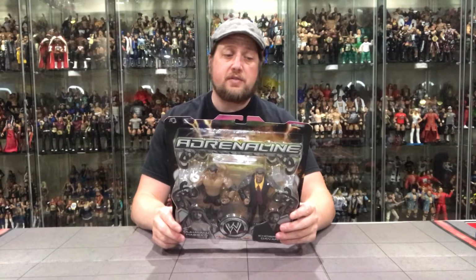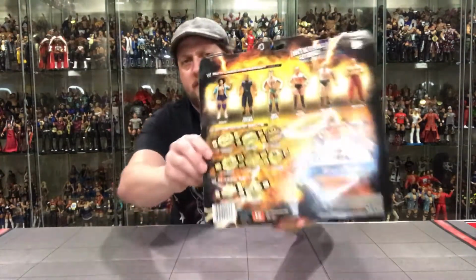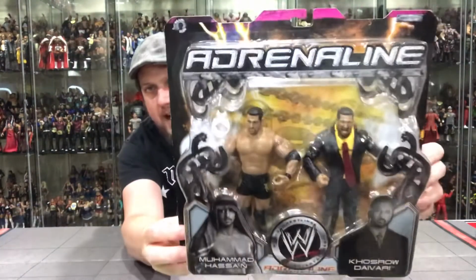On the back, we're doing Ruthless Aggression Series 15. Carlito, Jonathan Coachman, Mark Jindrak, Gene Snitsky, Big Show, and Christian on the back of that one. Also putting over the ring and the belts. You know, it's hit and miss. Sometimes they do, sometimes they don't. But there's that on the back of the packaging. You can see the front of the packaging.